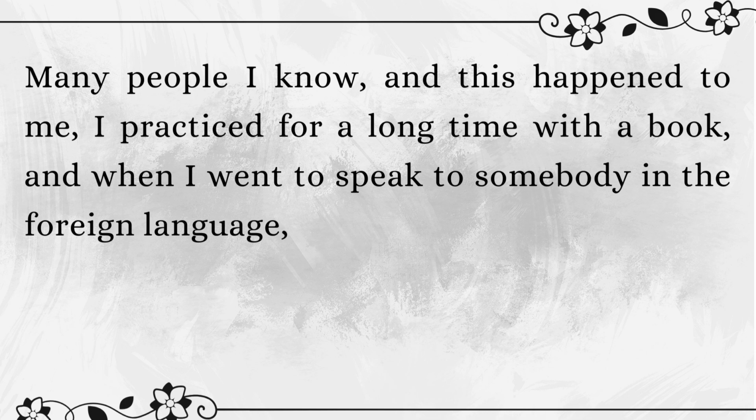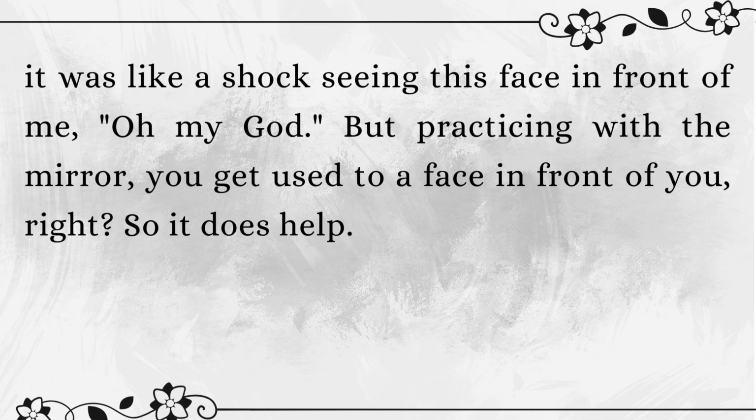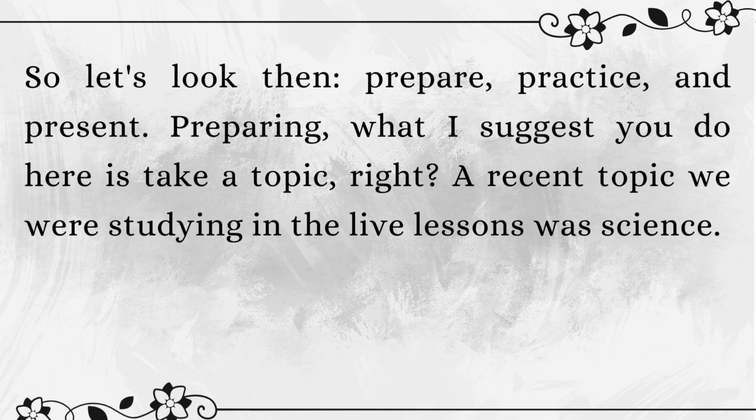Many people I know, and this happened to me, I practiced for a long time with a book, and when I went to speak to somebody in the foreign language, it was like a shock seeing this face in front of me, oh my God. But practicing with the mirror, you get used to a face in front of you, right? So it does help. So let's look then, prepare, practice, and present.